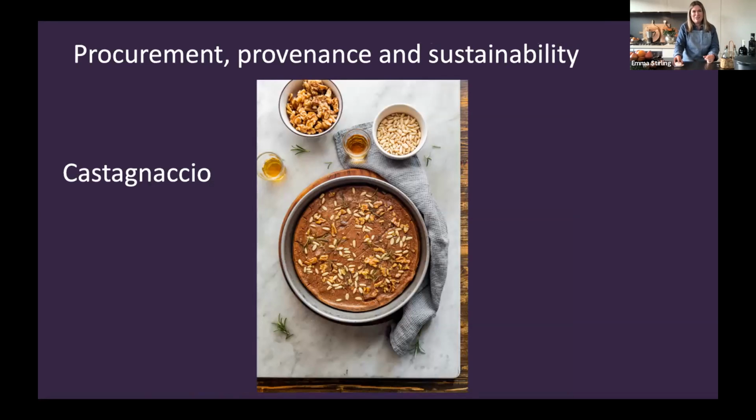So I just wanted to illustrate today that idea of seasonality, and I really wanted to encourage you to get back to cooking and talk to you quickly about Castanaccio, which is one of my favourite cakes. Now, I only make this probably once or twice a year, and I always make it around this time of the year heading into winter, because I often start to see the beautiful chestnuts arriving in my fruit and veg shops and at the markets.